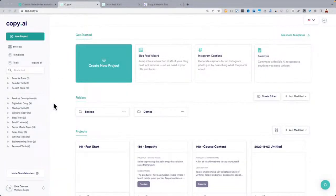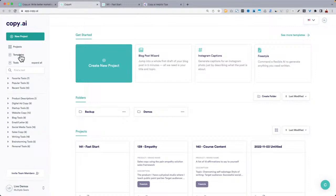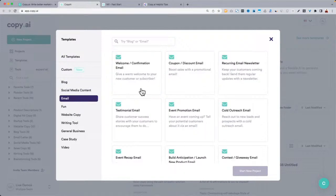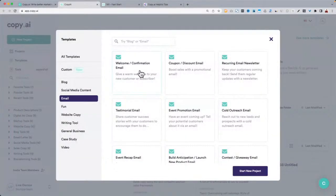I really recommend, if you're new to Copy AI, try starting with some templates. The reason I recommend that is because these are common tasks that might come up. You may find something here that can work for your needs. But the most important thing is you'll start to see how to write a good input. So you have to consider the AI as an assistant. So again, if you are writing an email, and let's say that it was that welcome or confirmation email, we saw that request a second ago, you can start with a template. So you can click on that and then start a new project.